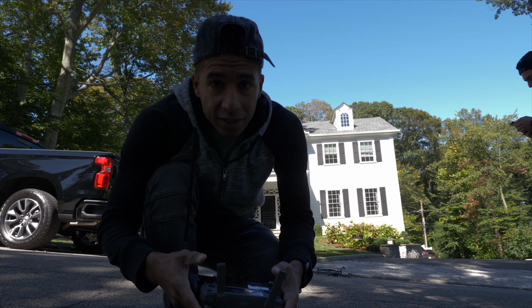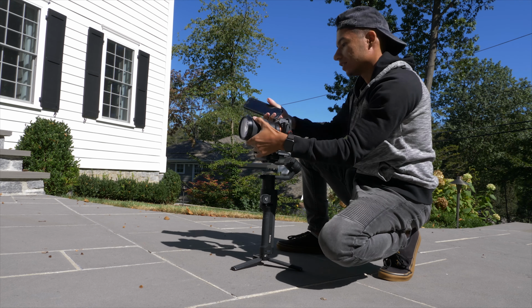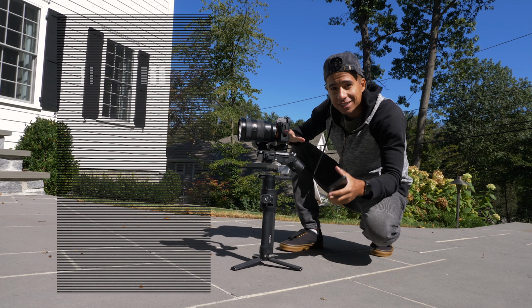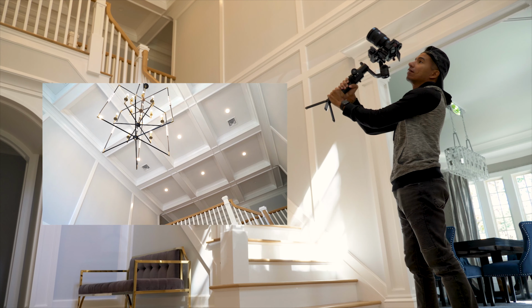That's a wrap for the drone flight. It's time to head inside. Quick tip, when using the Ronin S, after you balance it, make sure you calibrate it in-app on your phone. All right, let's go.